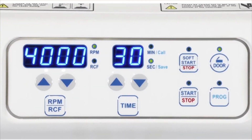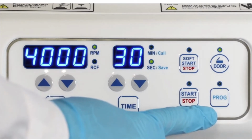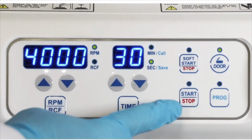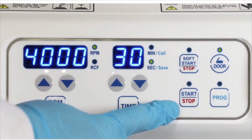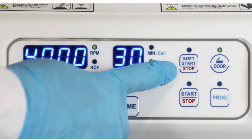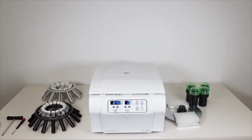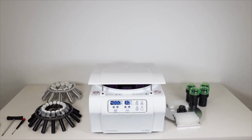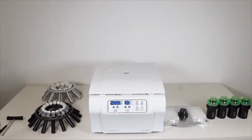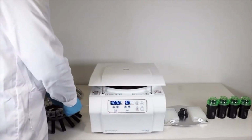For the parameter setting, you can set the RPM or the RCF, time, and call or save programs using the up and down keys. Use the start or stop button to run or stop the program, and the soft start and stop button to minimize turbulence during the deceleration of the run. At the end of the program run, the instrument will open the lid automatically with a beeping sound. In case of blackouts, you can use the door opening tool to manually open the lid.